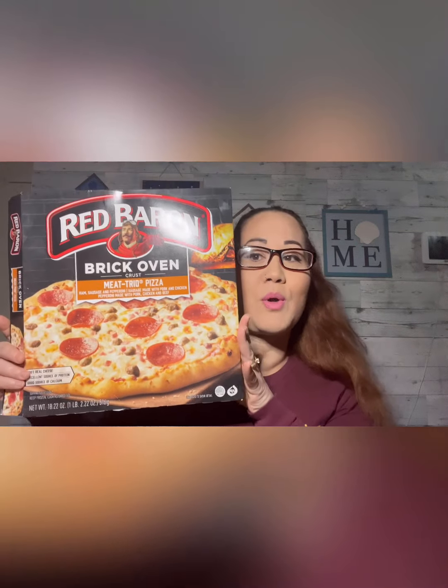So let's jump right into this Dollar Tree haul. I have a lot of fun finds that I found. Again, like I said, some items that are new to me, so let's jump right into it. One of the items I wanted to share with you guys is my Dollar Tree is now becoming a Dollar Plus store. So this is one of the items.